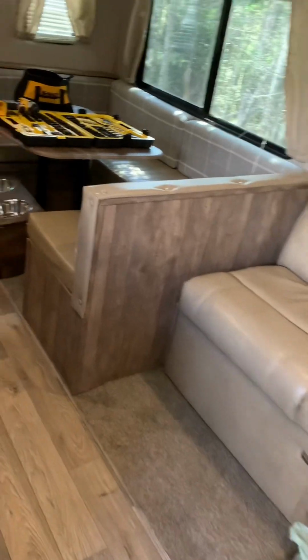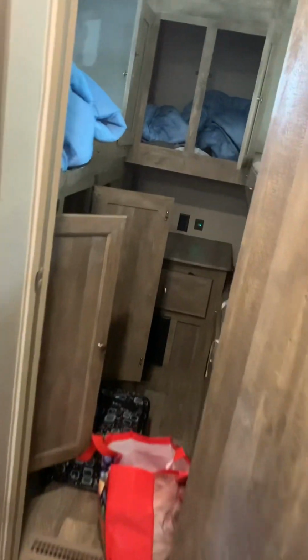Hi guys, today we are going to be cleaning this really messy trailer. It's ours and we haven't been in it for like a year, so we're going to be doing a deep clean because we're gonna get back on the road and start going camping again. I'm super excited. So we're gonna start with mine, my sister, and my little brother's room.